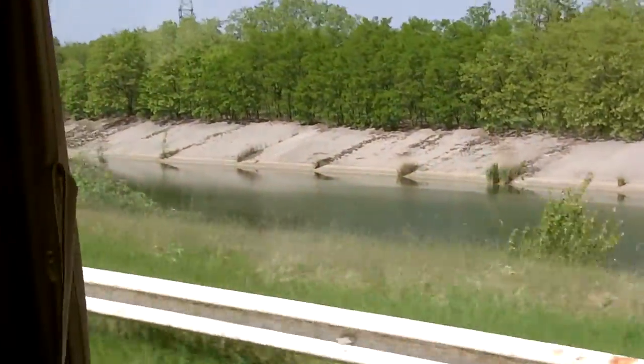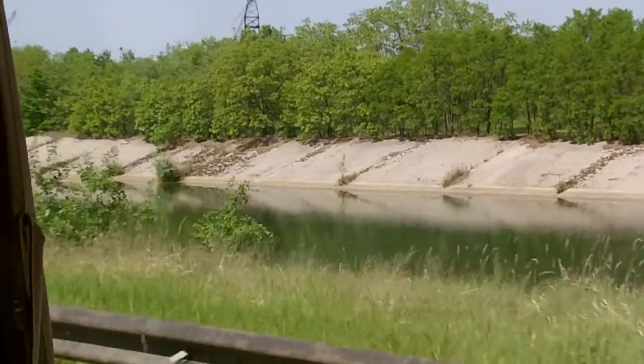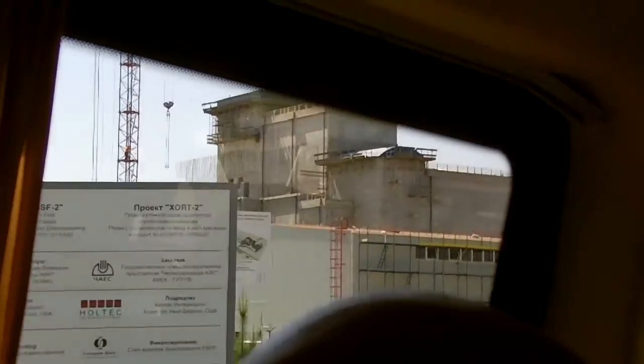To the right, you can see a long canal. This is part of the primary cooling system of Chernobyl nuclear power plant, which has 2 canals and a cooling lake, a huge lake, an artificial one, man-made.